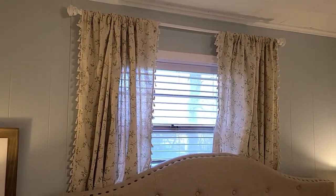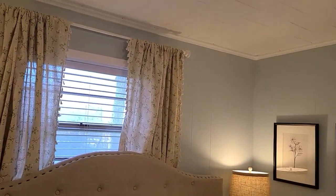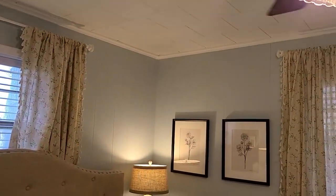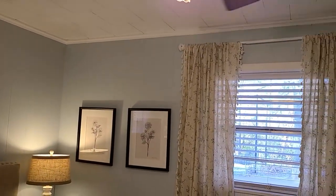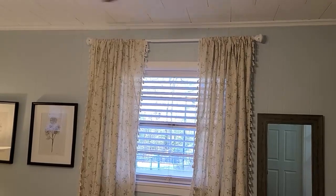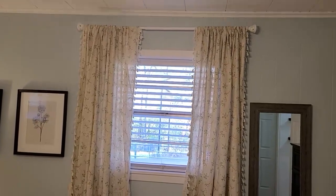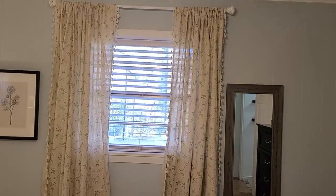Oh, so pretty. I think it looks really good up against my paint color. Even though it's got a floral print to it, I still think it's going to help with the calmness and the romantic feel that I go for in my bedroom. I believe because the colors are more of a matte finish and they're not real bright, I think it works really well with the feel and the ambiance, I guess you could say, that I try to have in my bedroom.